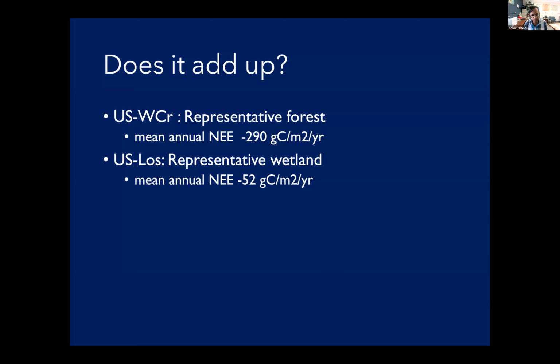And Lost Creek, our wetland, is 50. It's a lot smaller, which makes sense. There's less vegetation, there's more waterlogged soil, there's more methane emissions, etc. But we could ask the same question of our landscape tower, which is supposed to be an equal representation of the 75-25 forest-wetland mix. And we ask it, and it says the world is a carbon source.